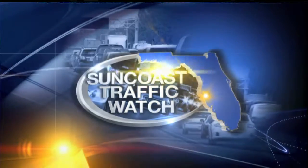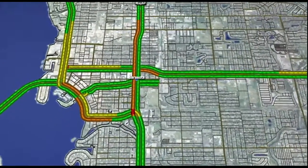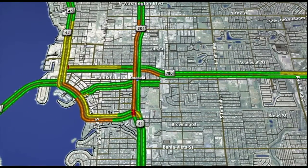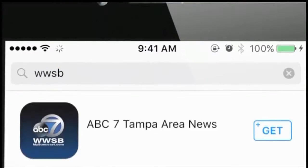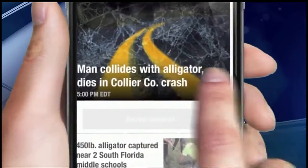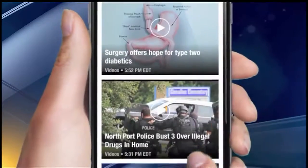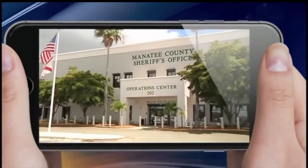In Suncoast Traffic Watch right now, we're seeing traffic backed up on US 41 in both the north and southbound lanes right near Fruitville Road in Sarasota. It's also affecting southbound traffic on US 301. And remember, you can find out about important road closures and crashes instantly on your phone. All you have to do is download our My Suncoast app. You'll get traffic alerts, important news updates, and weather forecasts delivered directly to your phone.